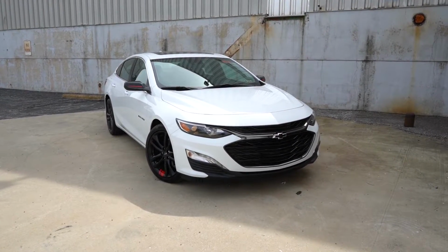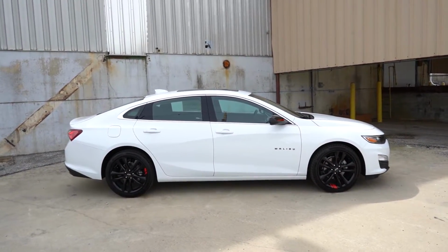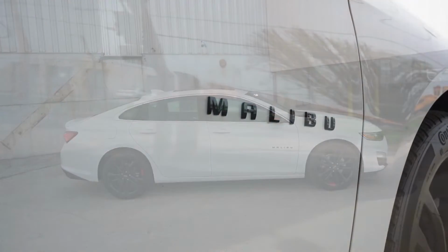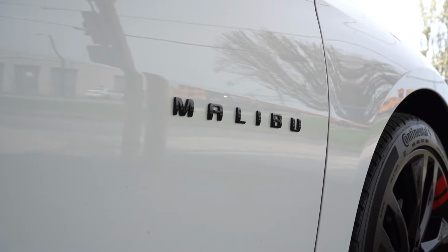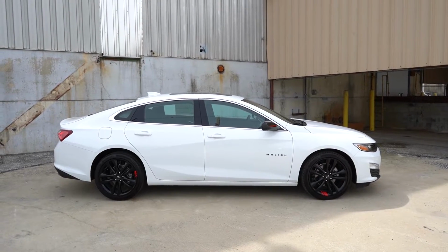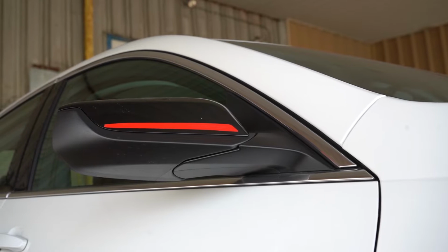Let's now go ahead and make our way to the side. All right, you guys, and so making our way to the side now of the Malibu. Chrome window surrounds will come standard across the board. Got the Malibu lettering found on the front doors. It's going to be either finished in chrome or black. Again, since we have that red line edition, we got it finished in black. So speaking of red line edition, taking a look at the side mirrors here, you see a red line on the side mirrors, hence the red line edition.